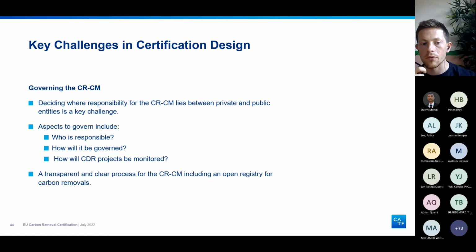There are various aspects to consider in terms of who will be responsible and how it will be governed. Given the time, I think I need to move on a bit, but I can share our submission after the presentation, which is far more detailed in terms of where we see the lines being drawn between the public and private sector. You can find more information there. Let's go to the next slide.